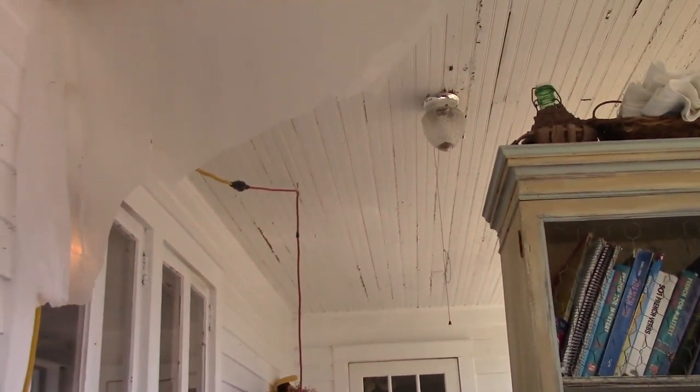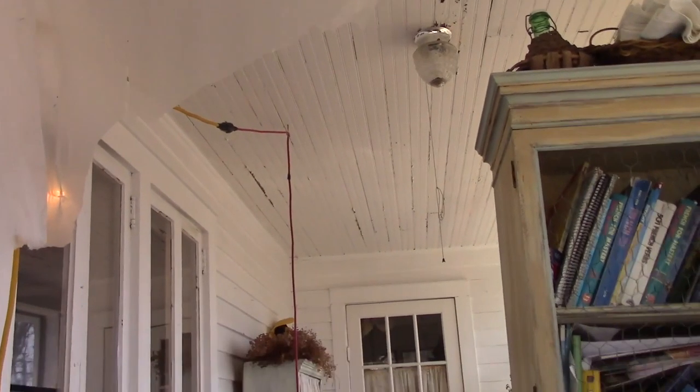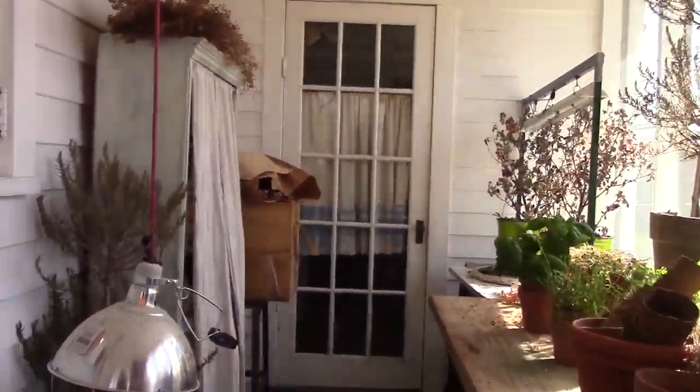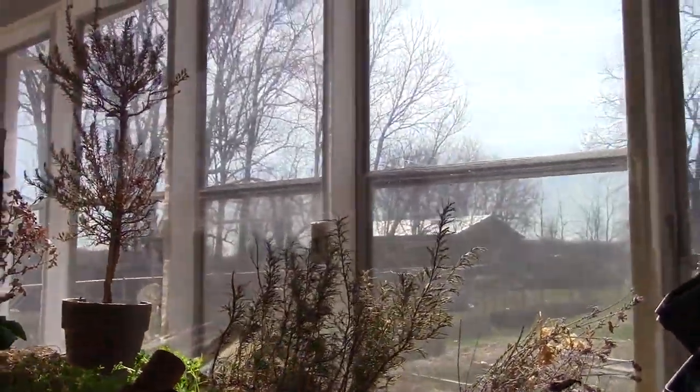So you've seen the porch before, and what I did is I took down the plastic wall, well, kind of, but we had a plastic wall because this is the space that I use for my greenhouse, and I love this space. This is definitely my happy place.